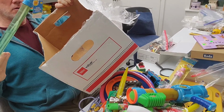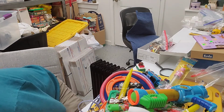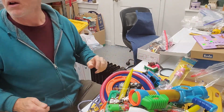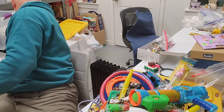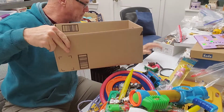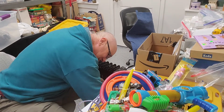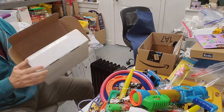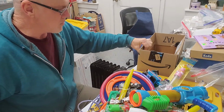Sticky bubbles. Goes out the trash. Might as well make that the trash box. I got a feeling I'm gonna be putting a lot in it. Let's see here. I should have been more prepared. Here we go. Here's a box. I'm going to put the prime stuff in here. And not so prime in there.